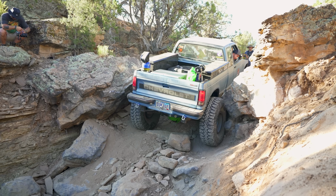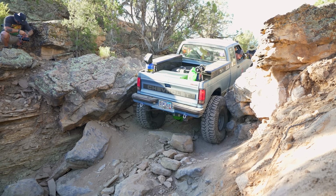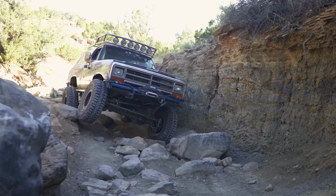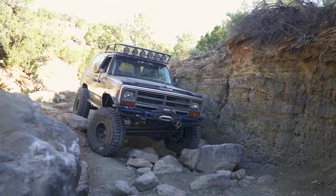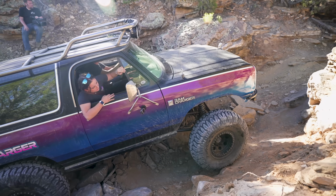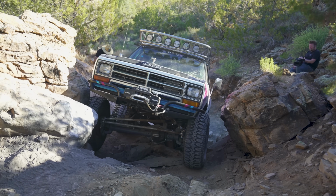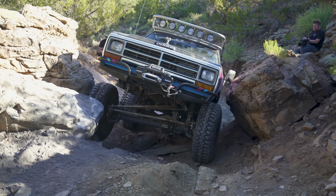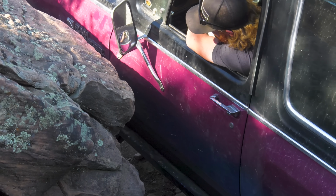Scratch and Dent went really well for us. I think we rolled through it without any issues, so it was short and sweet, and it was a fun trail. Just all those late nights working on it, making sure I could get here, it actually feels amazing to be out here on the trail, seeing what it can do, and it can do a lot.